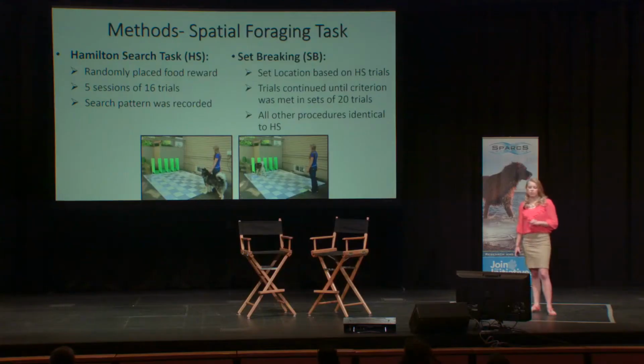For the Hamilton search, the important element is that the food reward was randomly placed. Trials were conducted in 5 sessions of 16 trials, and this took a matter of 3 to 5 days. During the trials, I recorded the search pattern.